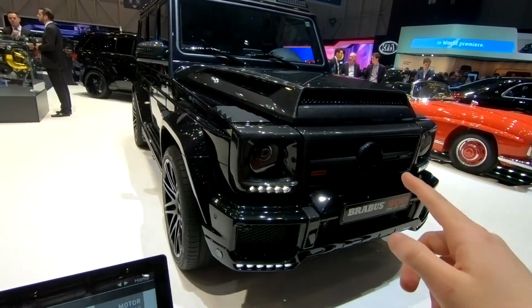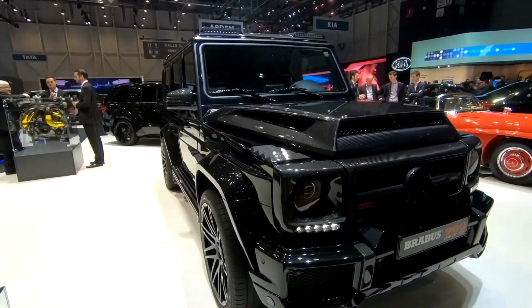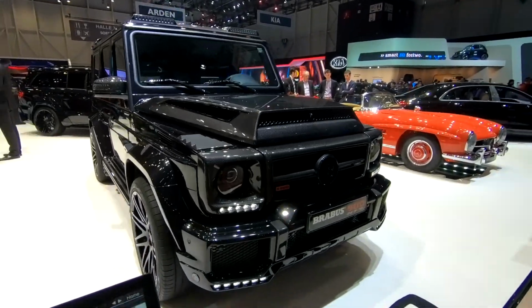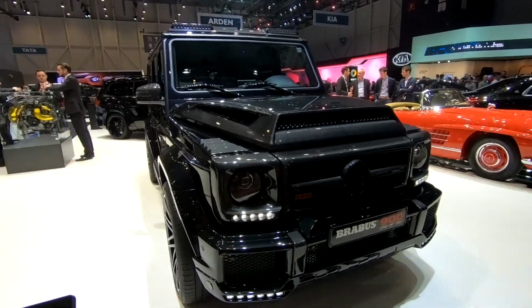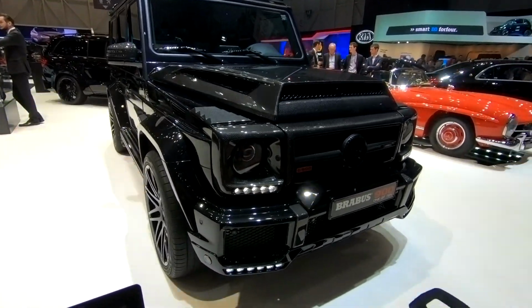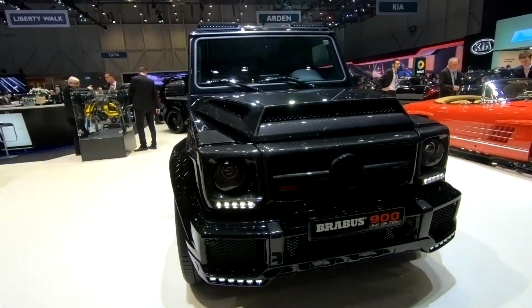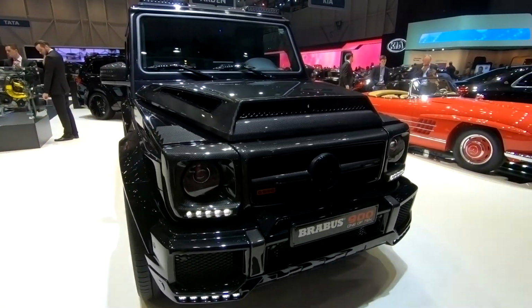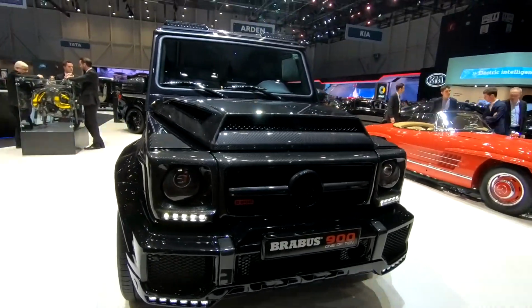This is a Brabus G900. The 900 stands for the horsepower. It comes from the Mercedes G65 AMG. It's a twin turbocharged V12, 6.3 liter displacement, with a power output of 900 horsepower and 1500 Newton meters of electronically limited torque, which makes this car absolutely bonkers.